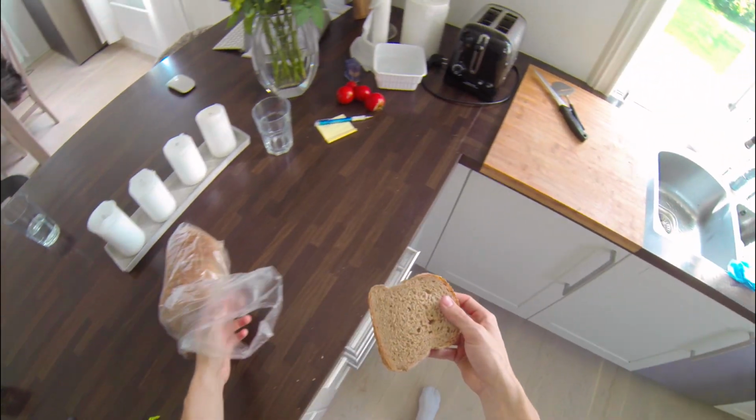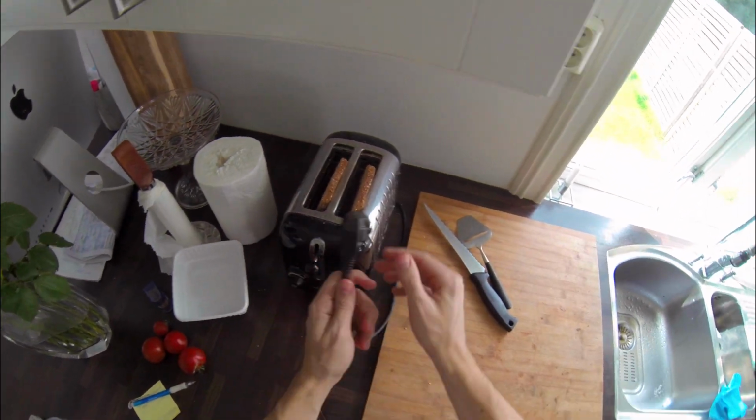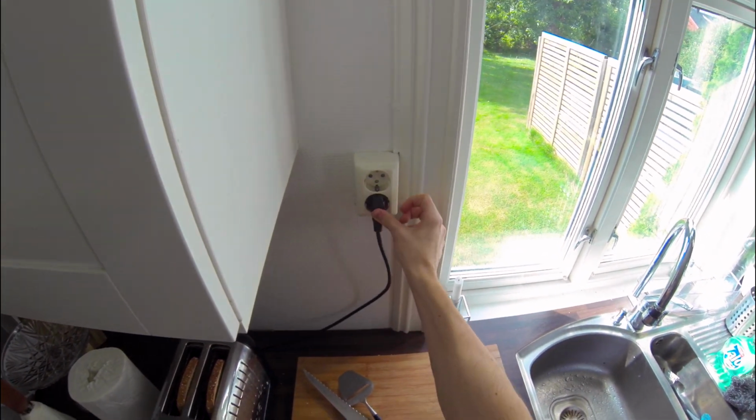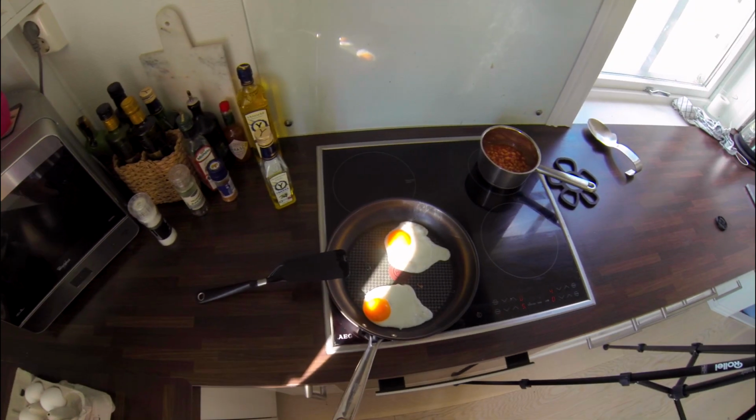I'll go further in depth about how many calories you should eat specifically, but in the background you're just seeing me making the actual breakfast. I will talk more about the actual breakfast in a few minutes, just going to cover this first.